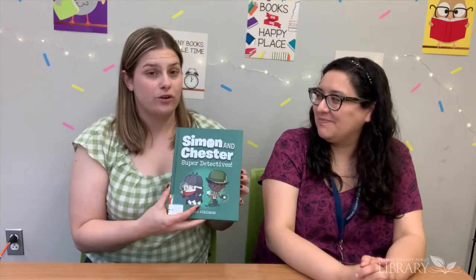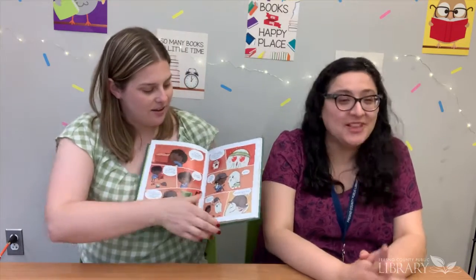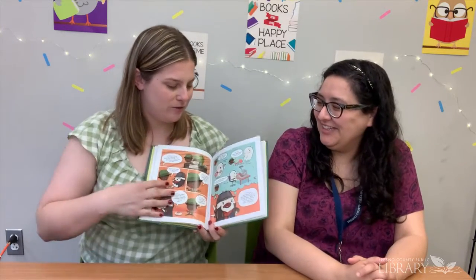And our last graphic novel pick is Simon and Chester's Super Detective. So you might recognize Simon and Chester from their picture book. Now they have been turned into a graphic novel series where they become detectives, and this, I'm really excited about this one. It is really cute. It's really funny for both adults and kids. We'll really enjoy it. Yeah, a lot of Sherlock Holmes jokes, ghost jokes. If you like pugs. Humor, pugs, the dog pugs.